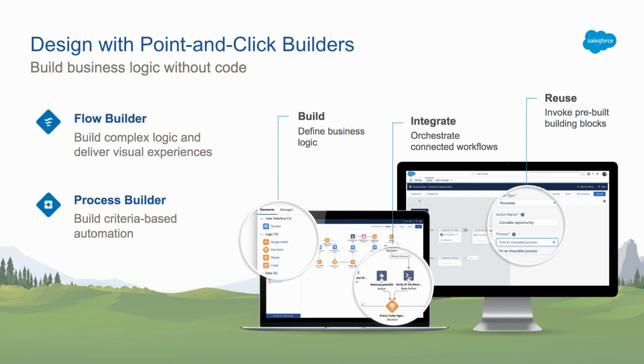Point and click builders. We actually have 2 builders that essentially build flows. The first is our brand new Flow Builder that we revised in G8, so it's no longer on Flash. That was a big plus. And that actually allows you to build out the complex logic as well as those embedded visual experiences we're talking about. One of the really cool things about the visual experience is that about a year and a half ago, we started supporting Lightning components inside of flow screens. So this gives you yet another layer of reusability and complex UX experience that you can build into those actual processes.